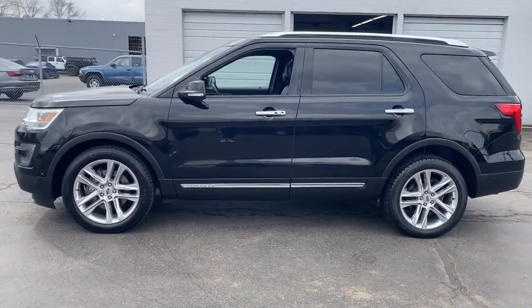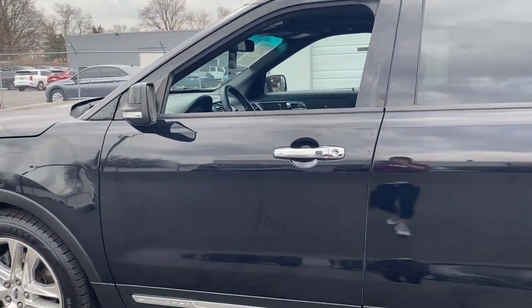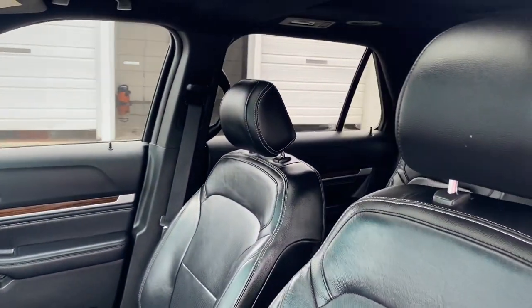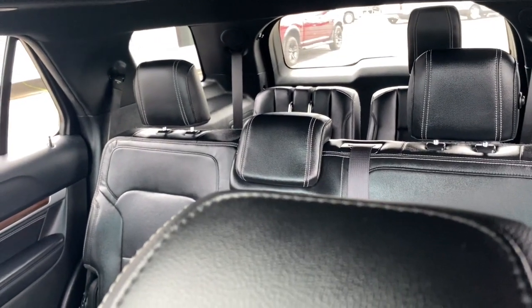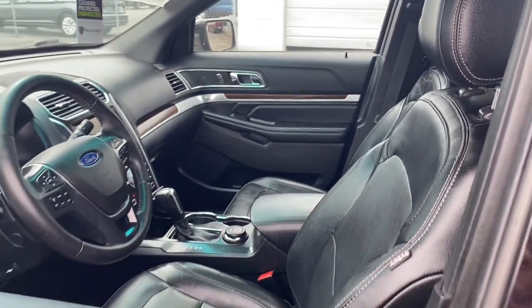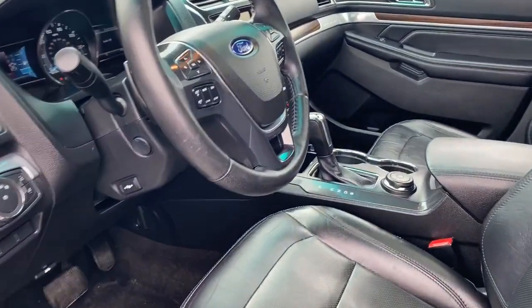intelligent all-wheel drive. The following are some of this vehicle's highlighted options: keyless entry, V6 cylinder engine, fog lamps, heated mirrors, four-wheel drive, power passenger seat, remote engine start, backup camera, satellite radio, premium sound system. Count on Explorer to make your adventures all they can be.